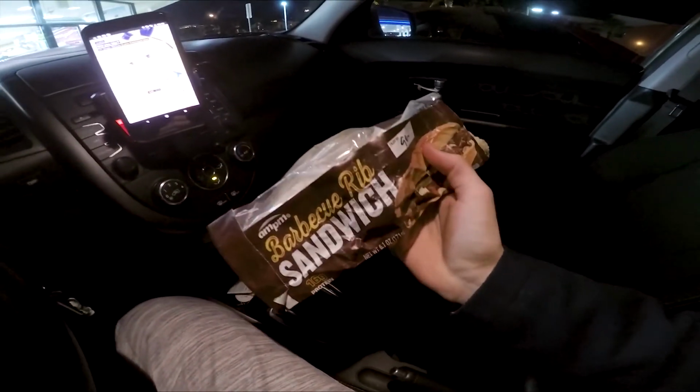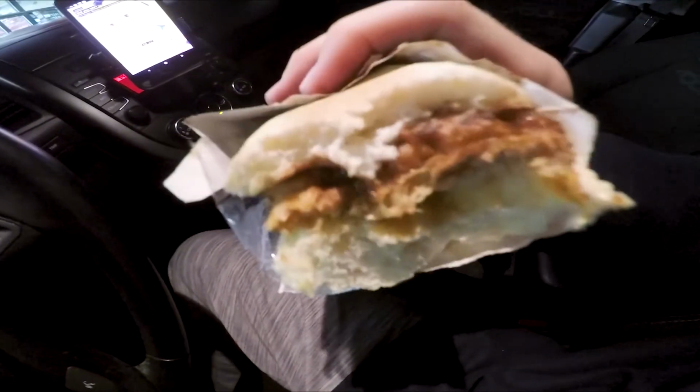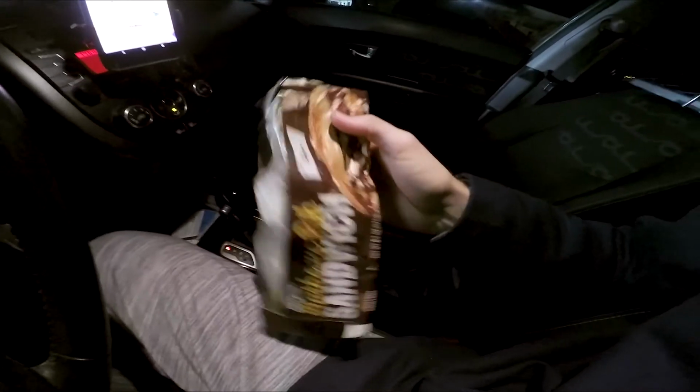Food, because you know, I'm hungry. Beautiful barbecue rib sandwich. Taste the quality. It's actually really not that bad. There's some like barbecue sauce there. Pretty good.